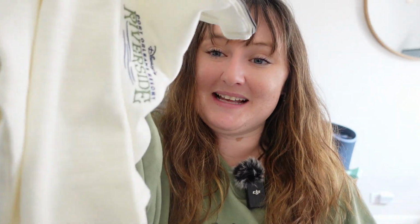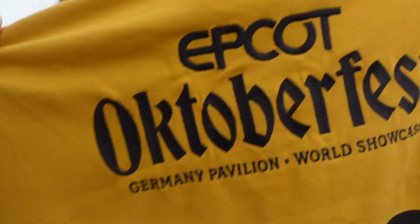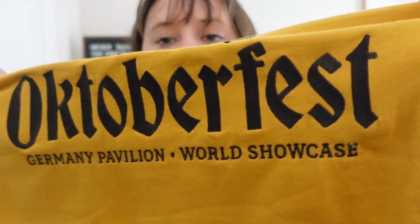Yeah, so that's what I did. Was in Epcot, and it says Epcot Oktoberfest Germany Pavilion World Showcase. So it's this maroon and black sweatshirt, and if you know me, my family and I love Oktoberfest, and we're actually going to one this upcoming weekend. So I think it's gonna be too hot to wear it, but it's cute and I think very festive.